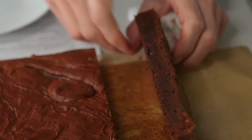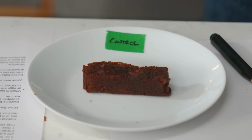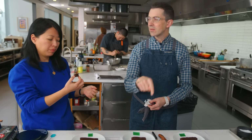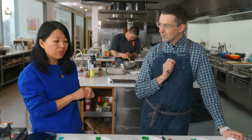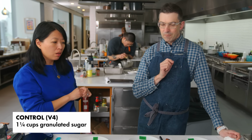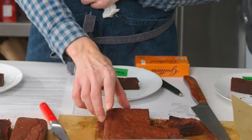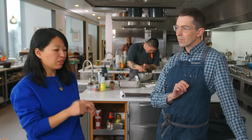I just want to refresh my recollection of the control. This gives me just a bit more boxed brownie, but on steroids, in a good way. The texture is so good. If you can see your teeth marks... I must say the sugar level is still a little high for me. For you. Interesting. I feel like the sugar is part of what's giving us this nice top. It is more balanced than yesterday's, but I think it can still go down to a cup.